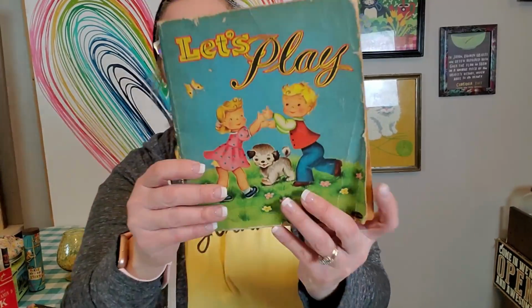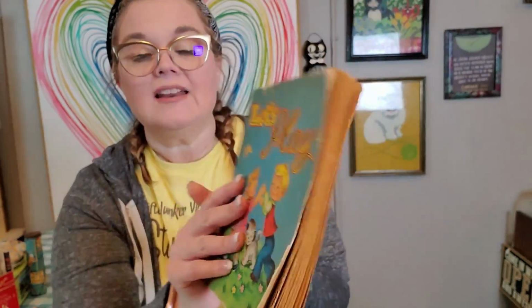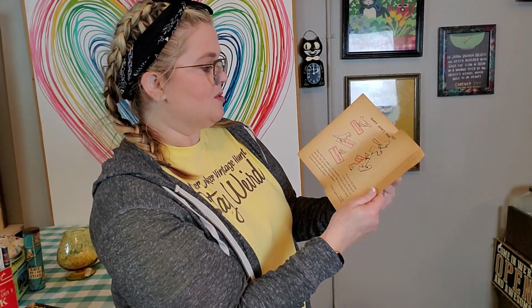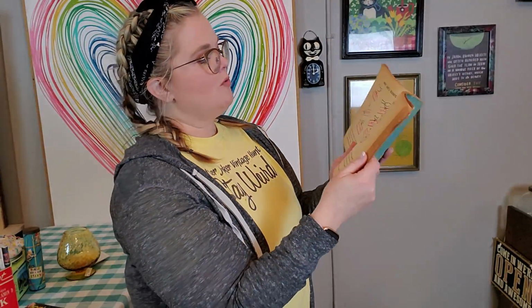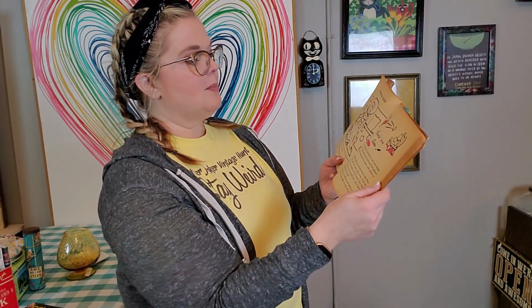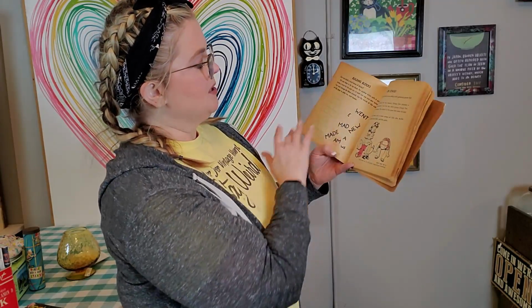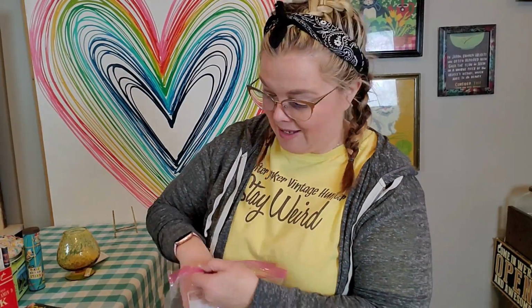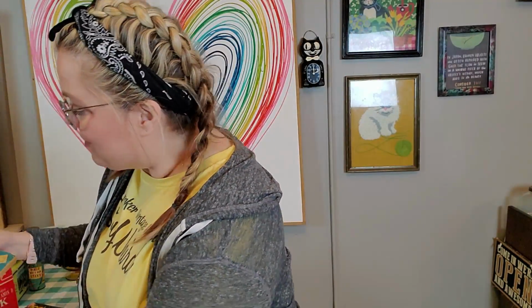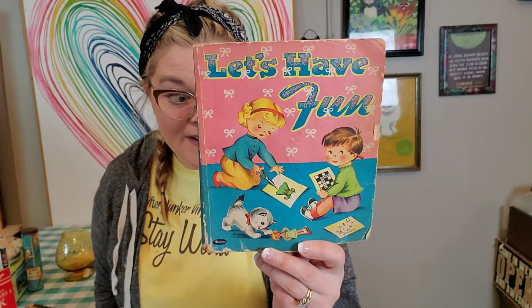This one, Let's Play. Now this is a soft cover book, but it is like an activity book, and it's never been used. Oh, well, maybe it has. See, this little boy has his boot colored. Overshoe relay, a picture to color, knock him over, building blocks. Okay, so some of the pages have been colored in, but not a lot. So there's Let's Play. Not only let's play, but while we're playing, let's have fun.